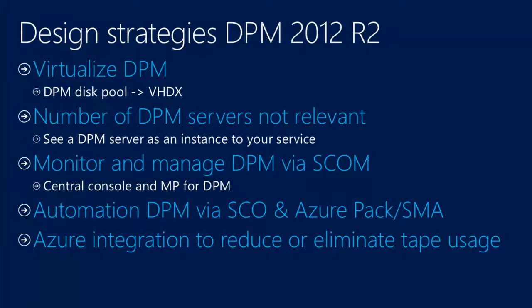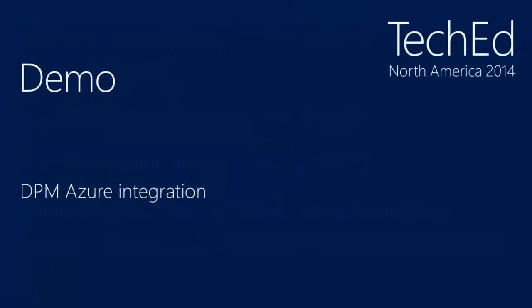So for an implementation of DPM to be optimal, it's critical that it reflects the company's RTO, RPO, and RLO values that correspond with the company's SLA. So providing backup as a service, restore as a service, and disaster recovery as a service from a DPM perspective, it's very important to know these critical facts.